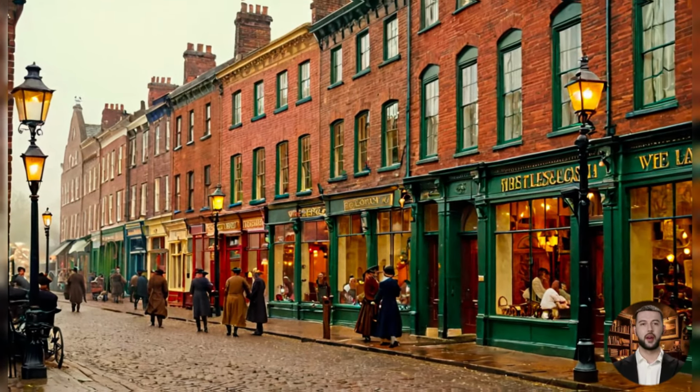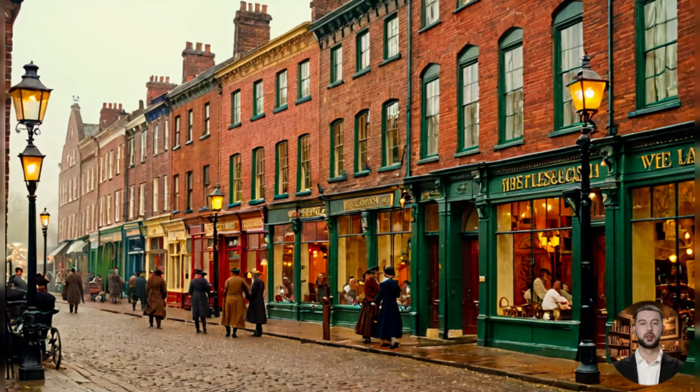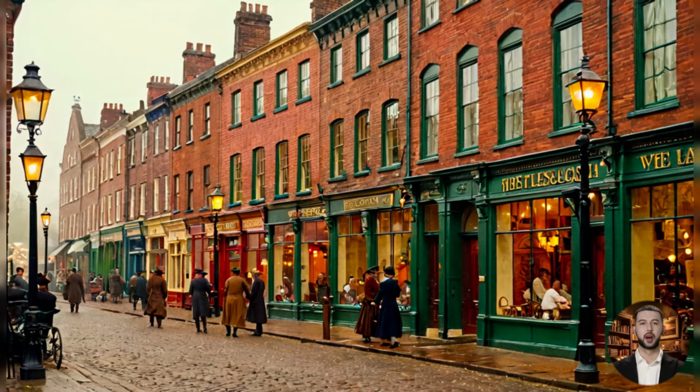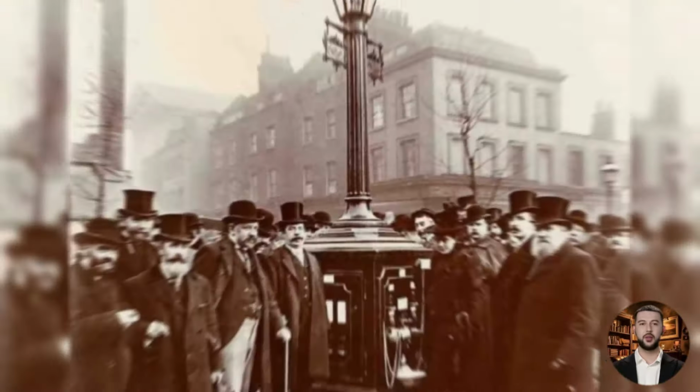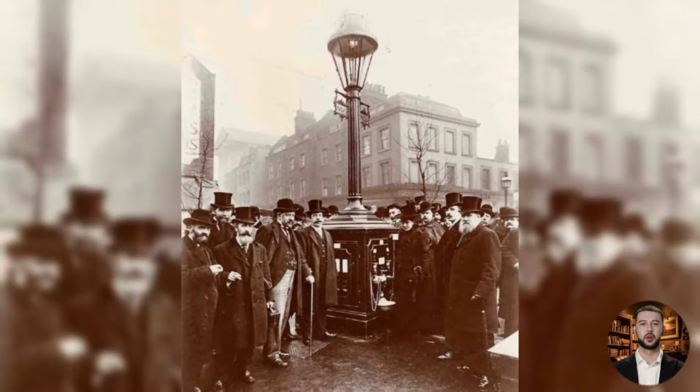The story of the Pluto Lamp is a testament to the power of human ingenuity, and it continues to inspire and shape the world we live in, urging us to leave our own unique mark, just as those remarkable lanterns did over a century ago.